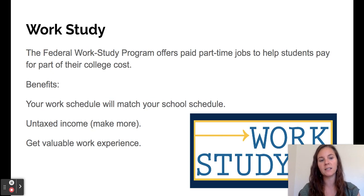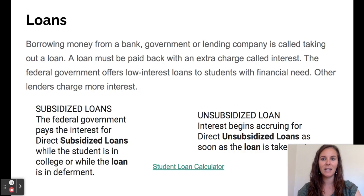So some students decide to get off-campus jobs, some decide to get on-campus jobs, but what you should know here is that Workstudy will probably be a portion of your financial aid package and part of your whole financial aid offer. You can decide whether you take it or not, but those are the things that you'll want to be aware of. And of course, you don't have to pay this money back. You do have to work for it, but you don't have to pay it back.